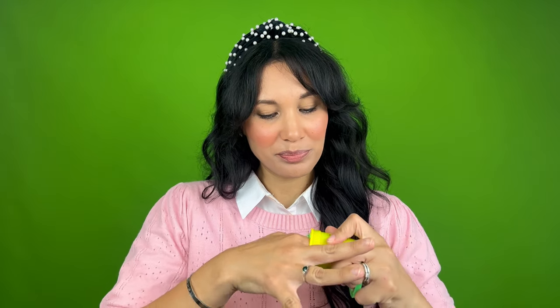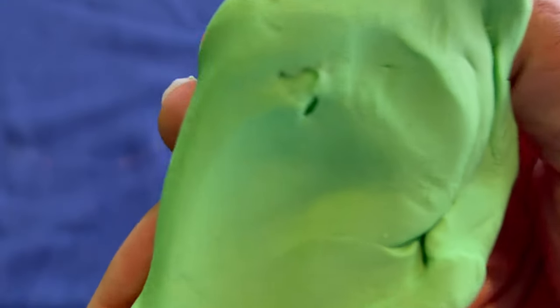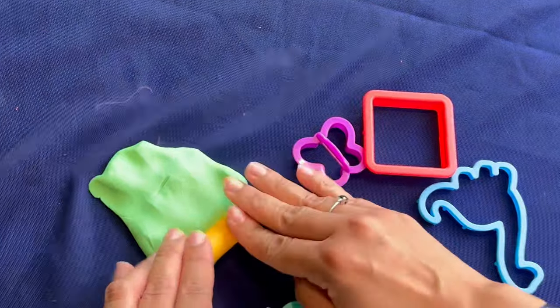Yum. Oh, I have one more thing inside this box to show you. It's... Oh, I can't get it out. It's stuck inside the container. There we go. Green Play-Doh. I would love to make something with this Play-Doh. Come on. Look at this green Play-Doh. Oh, it's so beautiful. Okay. I wonder what should we make with the green Play-Doh?